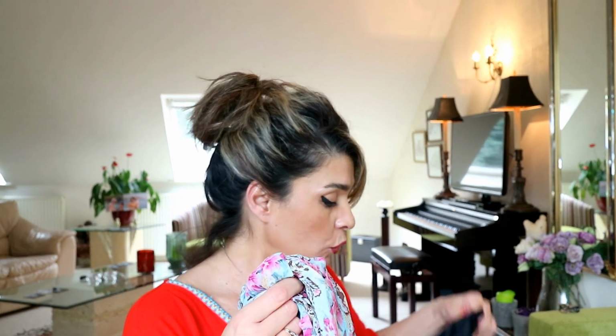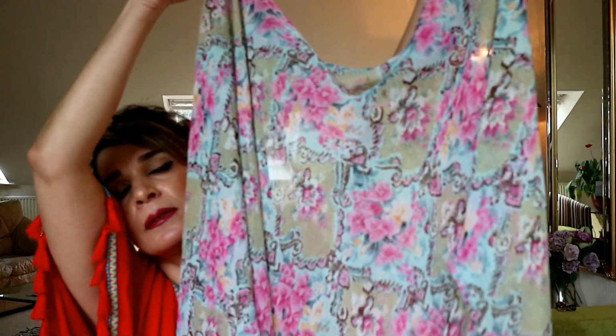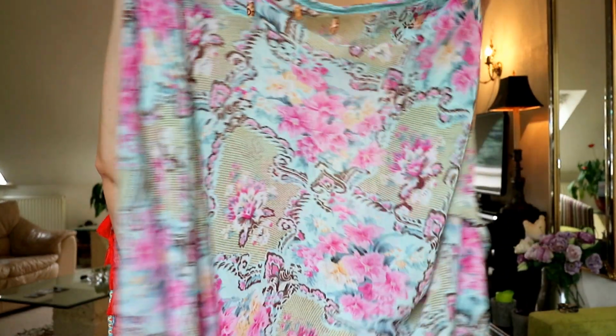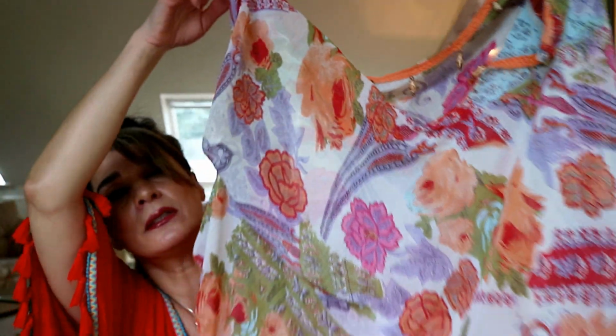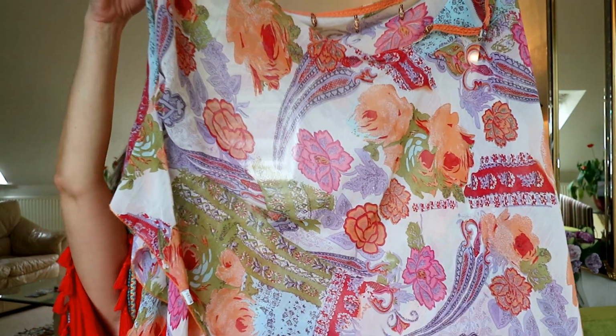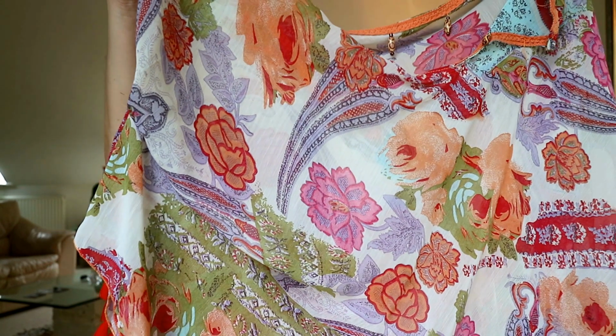Then my two tops that I have worn previously in some of my videos. I will be throwing these over my swimming suit and swimming costumes. Very see-through, they'll be absolutely perfect. Look at these pretty colors. So that's one. I actually bought these quite a few years ago when I was in Italy. So this is exactly the same in a different color. Very, very pretty, very easy to wear.